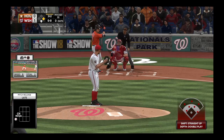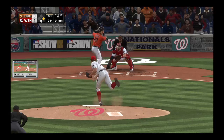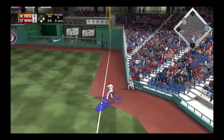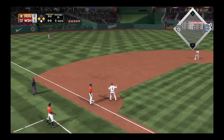Oh, really? The first hit of the game for Houston. And now they'll have runners at the corners to start off the inning.